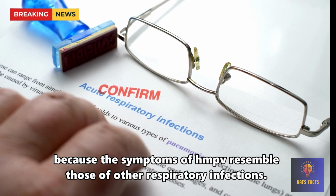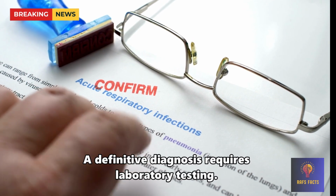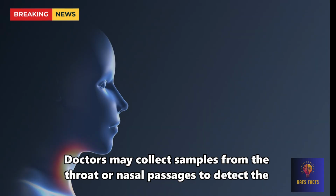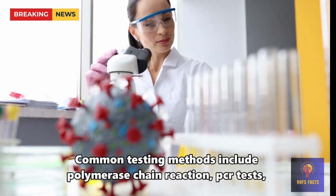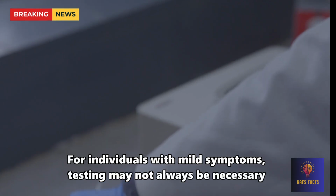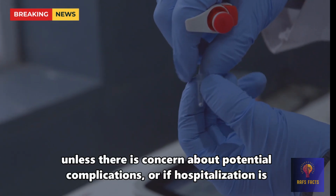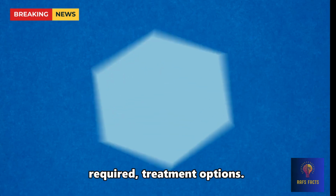Diagnosis and testing. Because the symptoms of HMPV resemble those of other respiratory infections, a definitive diagnosis requires laboratory testing. Doctors may collect samples from the throat or nasal passages to detect the presence of the virus. Common testing methods include polymerase chain reaction, PCR tests, which are highly sensitive and can identify specific viral genetic material. For individuals with mild symptoms, testing may not always be necessary unless there is concern about potential complications or if hospitalization is required.